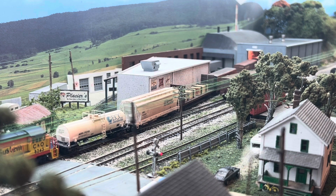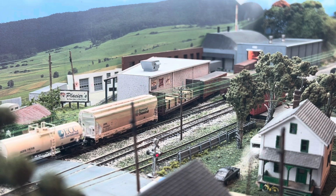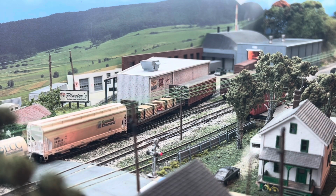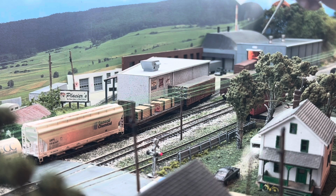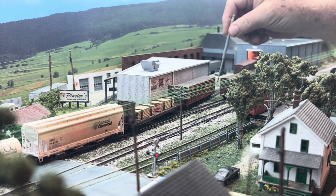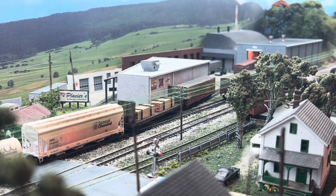So we've uncoupled, got the 2 cars in the building. The off spot is outside the building. Of course, all of them have their brakes locked down. So now we're going to pull out, close the gate. Always leave my hand in there closing the gate, because otherwise you wouldn't even notice I did it.